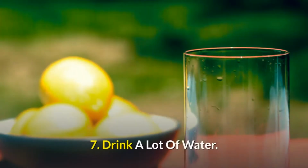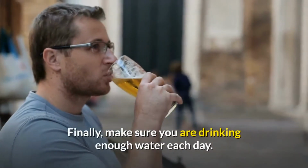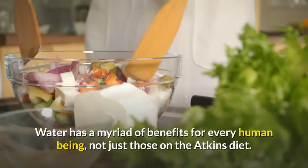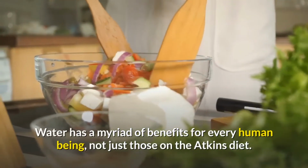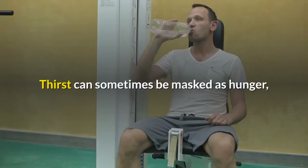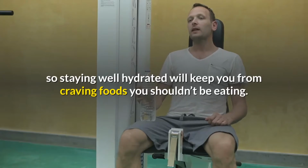7. Drink a lot of water. Finally, make sure you are drinking enough water each day. Water has a myriad of benefits for every human being, not just those on the Atkins diet. Thirst can sometimes be masked as hunger, so staying well hydrated will keep you from craving foods you shouldn't be eating.